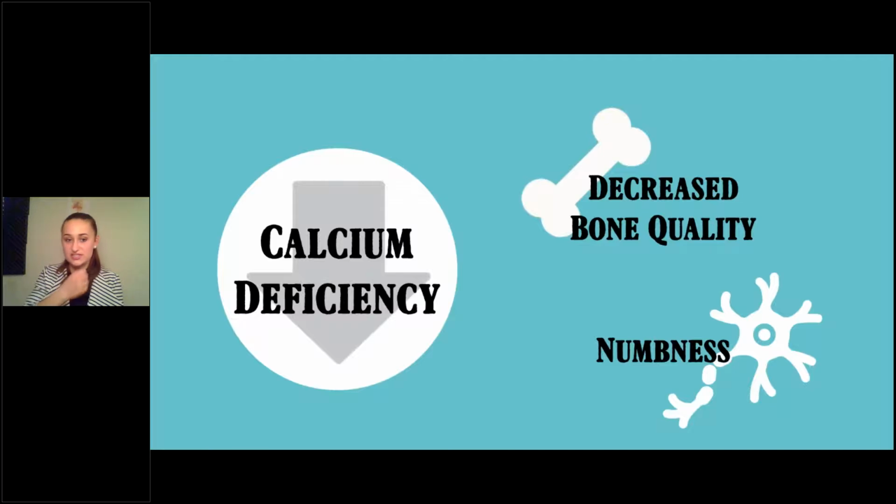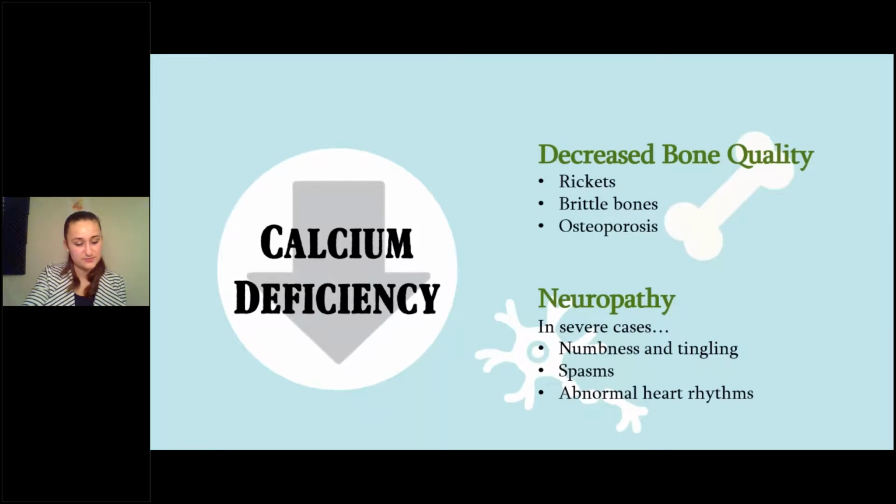All right, calcium deficiency. So similarly to a vitamin D deficiency, which results in decreased bone quality, calcium is a little bit more unique and it's not identical to vitamin D. So a calcium deficiency also results in numbness. Alrighty, so calcium deficiency, like I'd mentioned, results in decreased bone quality. Similar to vitamin D, it can result in rickets, brittle bones, and osteoporosis, which all increase the risk of a bone fracture or a bone break.